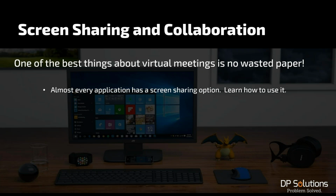Maybe it's going to show your desktop. You should get familiar with that sort of thing because you want to make sure if you're sharing something that you're sharing exactly what you want to share and not the wrong things. It may even be a compliance or security concern.